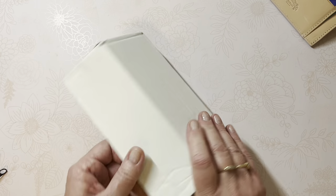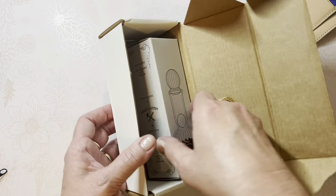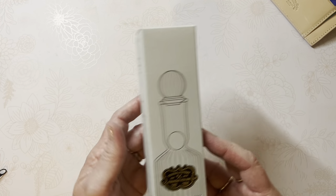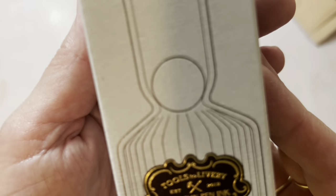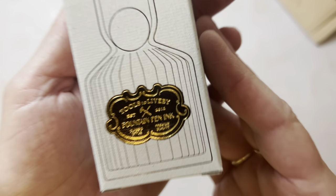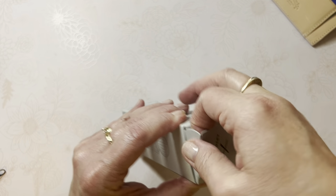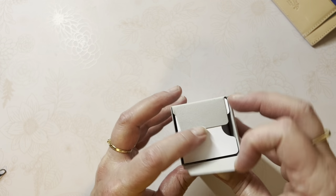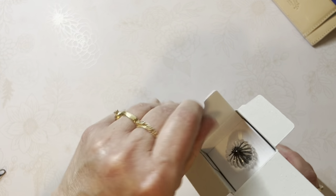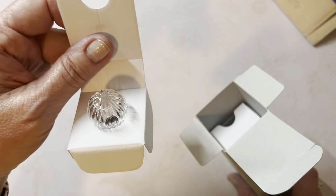So this is the reason I believe my shipment was delayed for international import inspection. It's Tools to Live By fountain pen ink. Oh my goodness. I've been eyeing this for some time, wanting it, and there's several colors that are already out of stock that I have. I'm on the list to notify me when it comes in, but look at this.